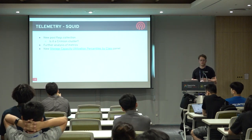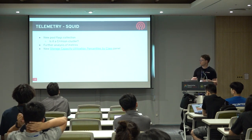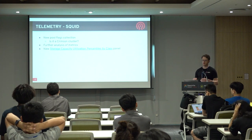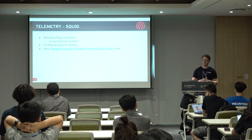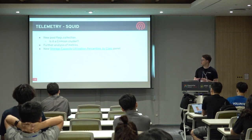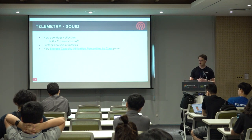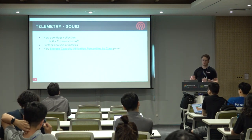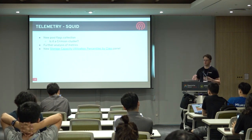Telemetry, as I mentioned earlier, is an opt-in system to report some more information about our cluster. We're adding a few extra fields to see how it is being used out in the real world, and what that data can tell us about how we can improve things. So some things we're adding are more analysis of the metrics that we're already gathering, and other things like, is this an RGW cluster, or is this cluster using more SSDs or HDDs, these sorts of things.